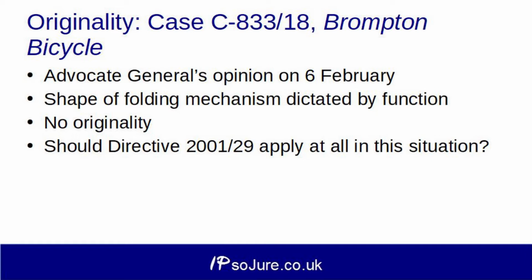However, the Advocate General looked at the issue of originality here and said that the shape of the folding mechanism is dictated entirely by the function that it has to perform. Consequently, although the Advocate General didn't use the words, there is no design freedom. There's no scope for the designer to be original and creative here, and in the absence of any originality, you haven't got a copyright work.